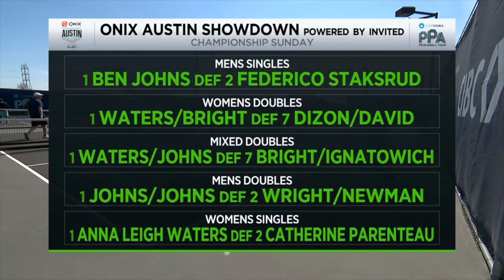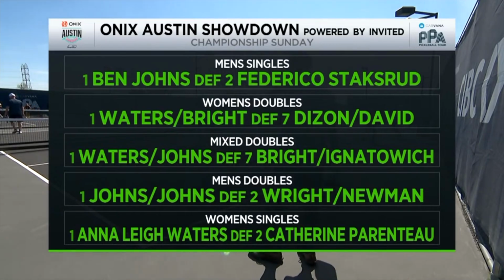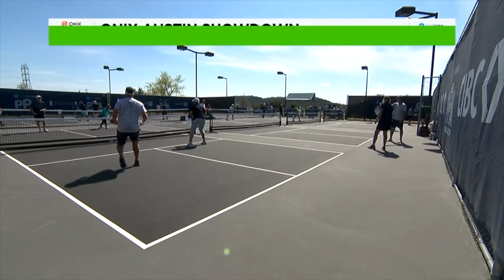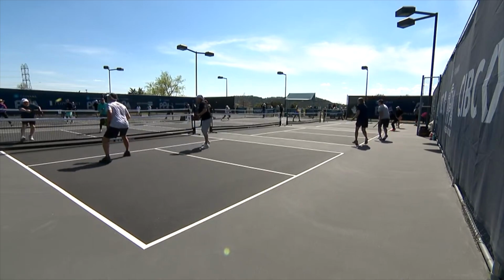Ben over Federico. Anna Leigh Waters and Anna Bright played a very, very tough team. Megan Dazan and Vivian David were terrific. Waters and Johns then beat Bright and Ignatowicz. Anna Bright was like, I really like it when she's on my side, but she had to go to the other side of the net. Ben and Colin just were terrific. Wright and Newman will be thinking about those game points that they did not deliver in game number one. And then you saw one of the best ever singles matches you will ever see with the women's singles. So a terrific day at the ONIX Austin Showdown.